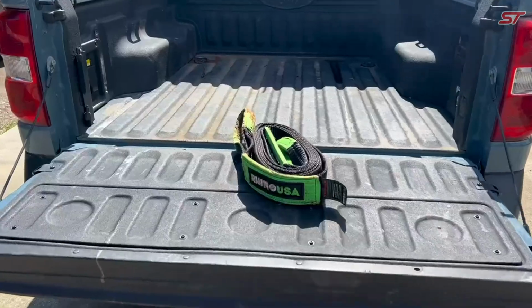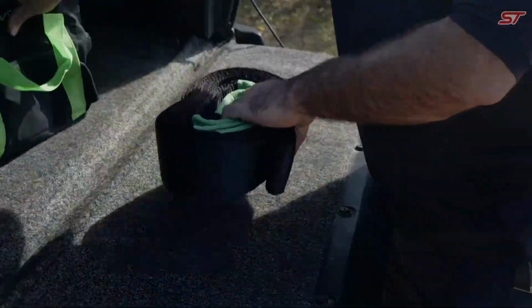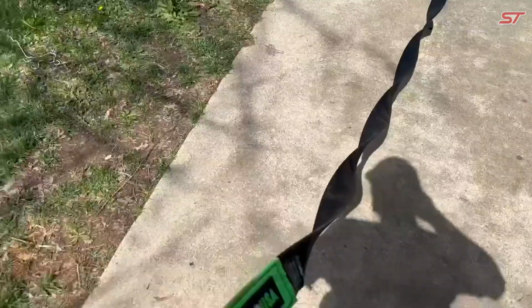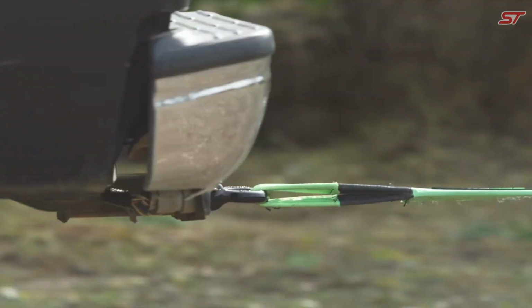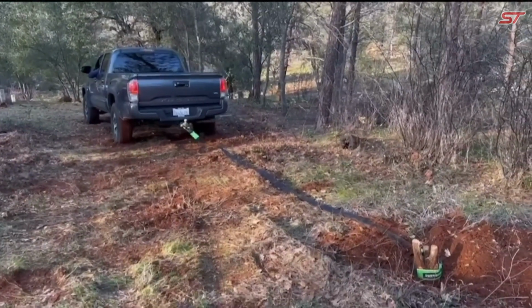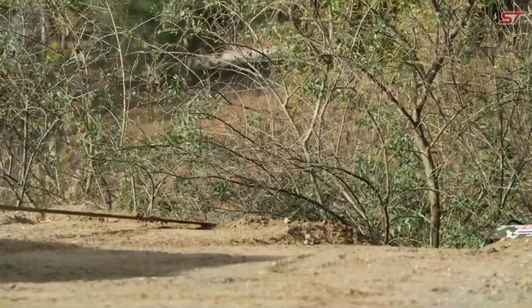You're miles off-road, mud everywhere, your wheels are spinning and you're stuck. This is where the Rhino USA Recovery Tow Strap proves its worth. Built with a break strength of over 31,000 pounds, this 3x20 heavy-duty strap pulls trucks, Jeeps, ATVs, and UTVs out of anything: mud, sand, snow, you name it. No fraying, no snapping, just military-grade durability you can trust in real emergencies. It's not just a tow strap, it's your lifeline when the trail turns tough. Rhino USA, built for recovery, ready for anything.